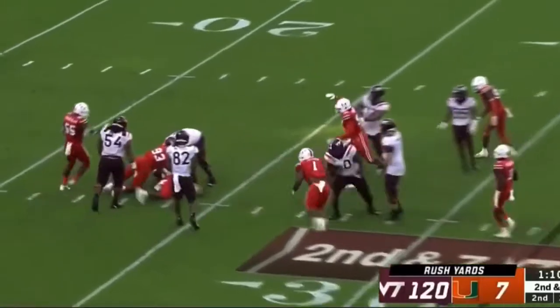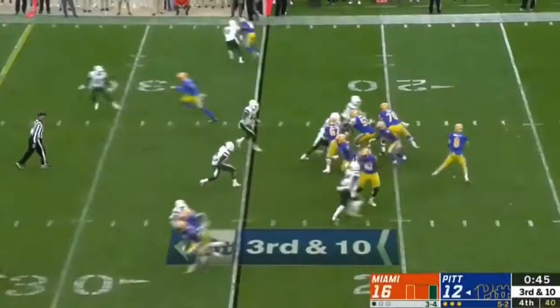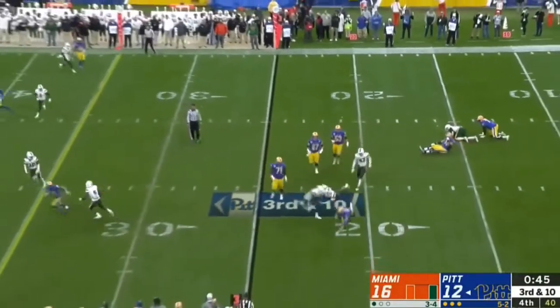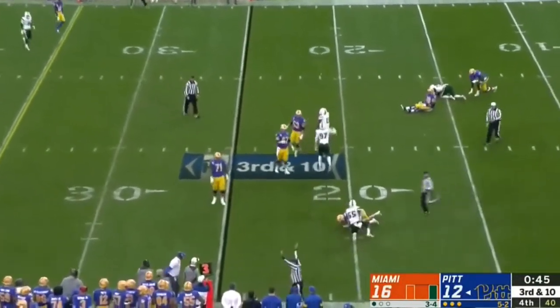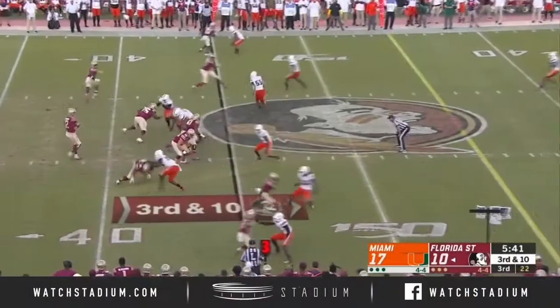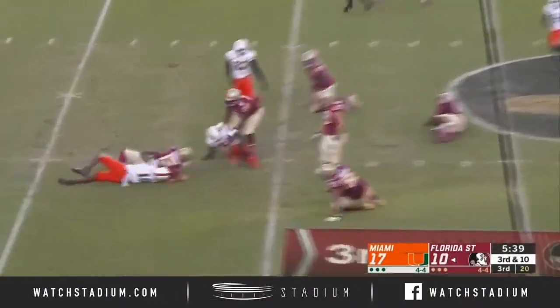He uses those long legs, which can be deceiving when it comes to his speed. He's super fast, picking up a lot of ground on every step. But I think the best thing about Rousseau is his length. He's able to create separation between him and the lineman while also keeping his eyes on the quarterback.